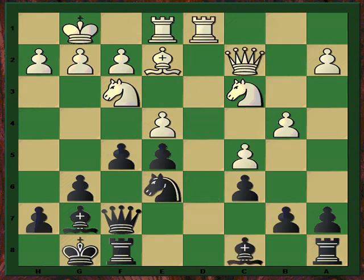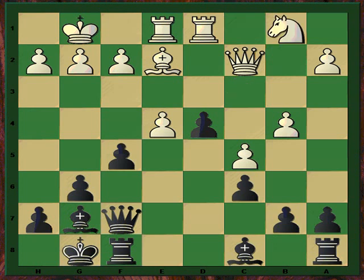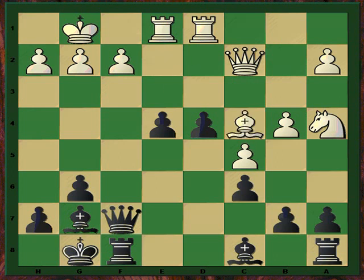So c5, knight d4, knight takes on d4, e takes, and now knight b1, a must. It's the only move. The alternative was knight a4, but after f takes on e4, the f file is open and black is attacking f2. So bishop c4 is the only move.